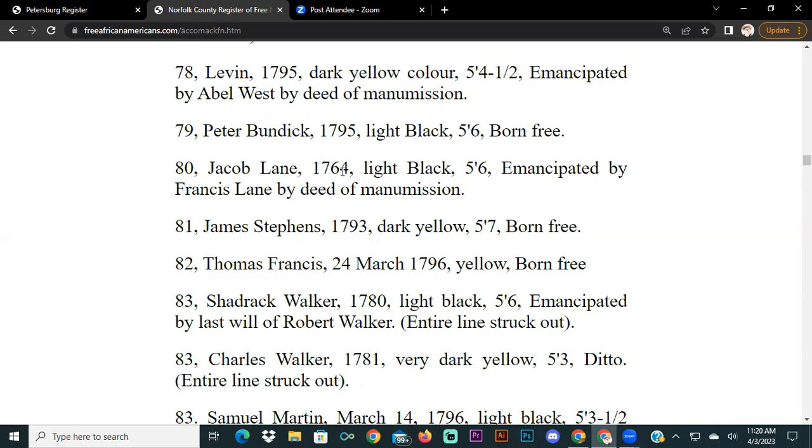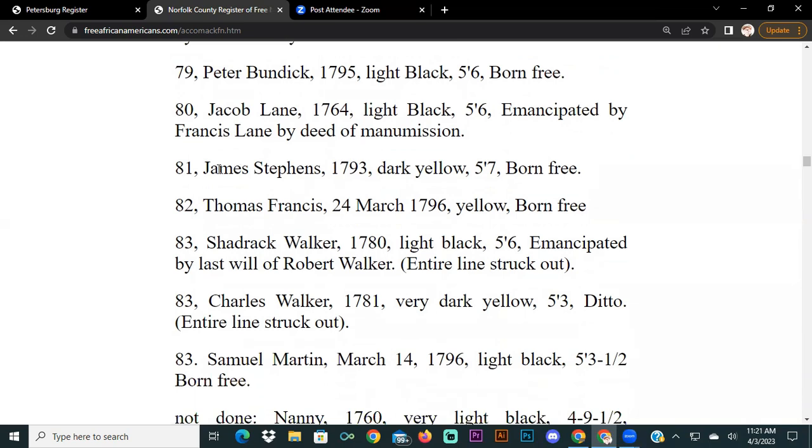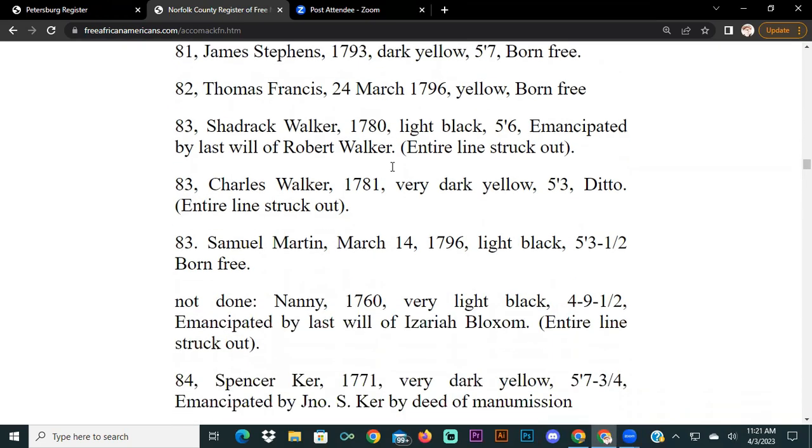Jacob Lane, born 1764, light black, 5'6", emancipated by Francis Lane by deed of manumission. James Stevens, born 1793, dark yellow, 5'7", born free. Thomas Francis, born March 24, 1796, yellow, born free. Shadrick Walker, born 1780, light black, 5'6", emancipated by the last will of Robert Walker.